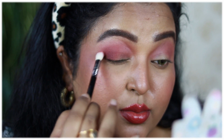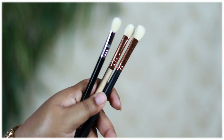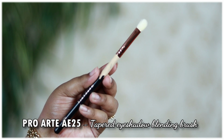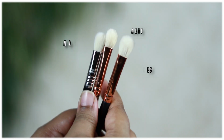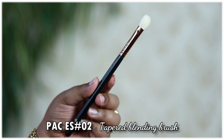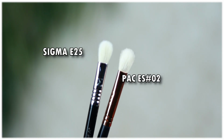Now I'm going to give you multiple options which you can try out. You can see I've got two more brushes from the drugstore which work very similarly to the Sigma one. This one is the PRAUSH AE25, and you can see Sigma E25 and PRAUSH AE25 look very similar. I've also got another option, the Pack ES number 02, which is also a tapered blending brush and works similarly to the Sigma E25 brush, the perfect tapered blending brush.